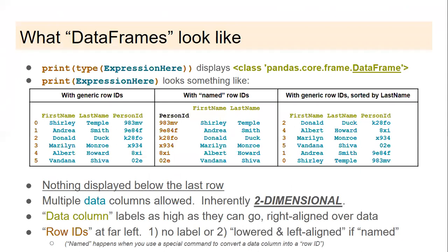So one thing I wanted to show you is how to recognize these 3 types of data that I've been talking about. The absolute proof. If I ask you, how would you prove what type of data this is? I want the answer to be, put it inside of print type. That's how you're always going to know what it really is. But visually, there are 3 main ways that a data frame will look.